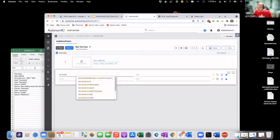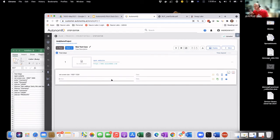So I'm going to set the screen size to 1920 by 1024, for example. That's important. Most websites these days are responsive websites. So the way some of the algorithms work, if you create a test script for a big screen where it can see everything it expects to see, that's fine. But if you suddenly run it on a smaller responsive viewport size, then things might fail. So it's important to understand the context of how you're pulling these things together.